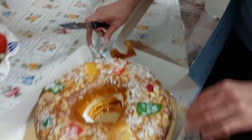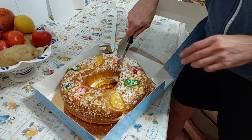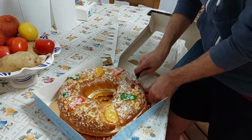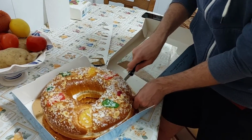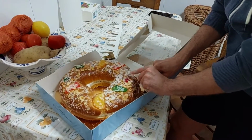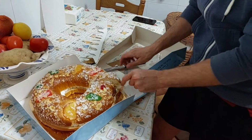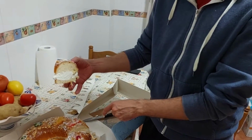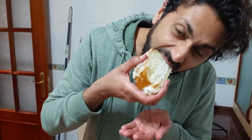Thomas, let's cut it. You try first. Which part do you want? Just any. Everything looks nice. Okay. Ooh, something here. I hope it's not there. Let's see. So try it. Oh, it's a huge pot. No. It's your turn to try. Really? Yes. Okay, give it to me. Okay.